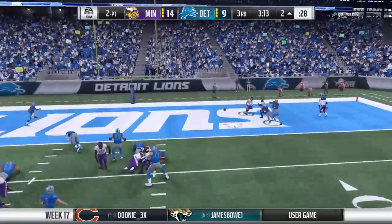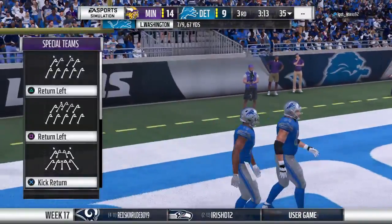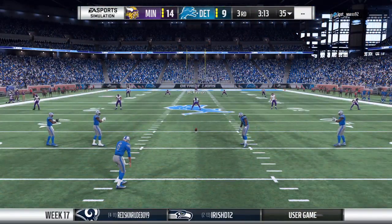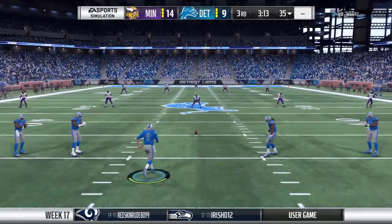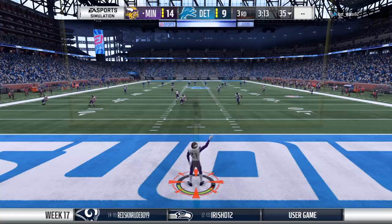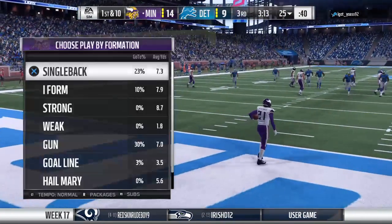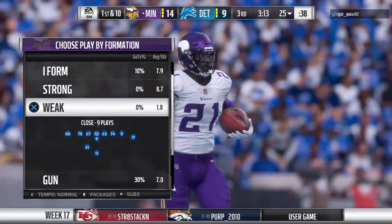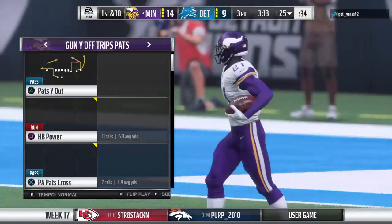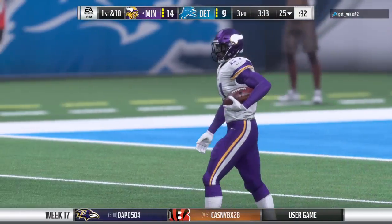Operating from the gun, Washington, and his throw here is incomplete. Protection was great. He had time to set up a campsite, but in the secondary, they were ready. In most places on the field, if you have that much time to throw the ball, someone's going to shake free and you'll find an open receiver. But condensed near the goal line on a 2-point conversion, there's not any extra field. So it closes in on them, and that allows you to cover a little bit better.